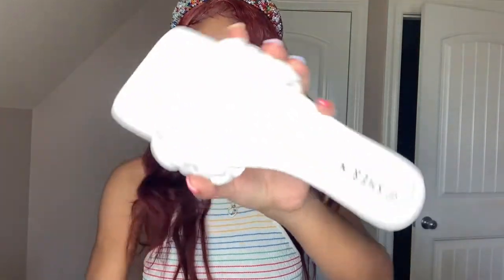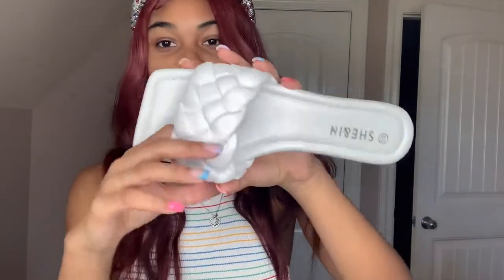Moving on to the shoes. First thing I have is these cute sandals. It looks like a knot, or like a braid or whatever. So this is what it looks like. Let me see if I can fit them. Let me see how they look. I don't like them on my feet. Okay, y'all, well, it's not too bad, but it'd be cute if you put an anklet on. So it's not that bad, but I probably won't wear it as often.